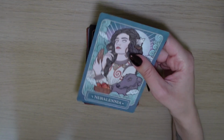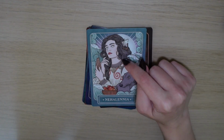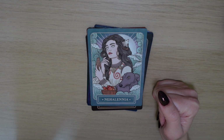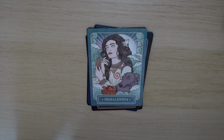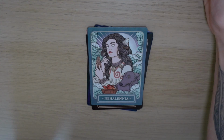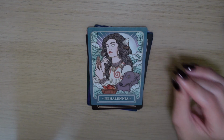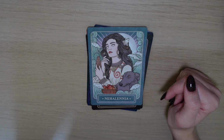So this is Nehalenia, and she is a Dutch goddess. And I know this story because I was researching whatever pagan deities we have here in the Netherlands, because I felt like a lot of them were Germanic, which is more in the region of Germany and Austria. And then there's also the Celtic, which is the other way. Then you have the Greek and Roman. But then there's not really something in the Netherlands until I learned about Nehalenia. And sailors would pray to Nehalenia for safe passage, for safe travels, so to say.